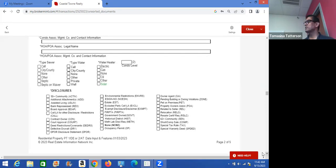And many condo associations and stuff, the water is provided by them. It comes from the city, but they bill you. Like if it's a condo, sometimes water is included. And so it's city water, but then it's private because you're not paying your water bill to the city. It's included in the condo. So that becomes private.